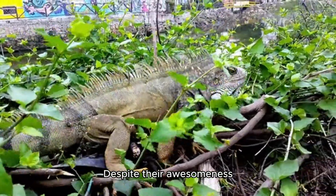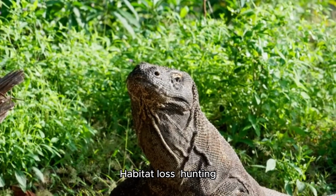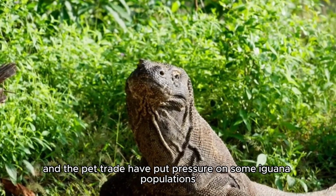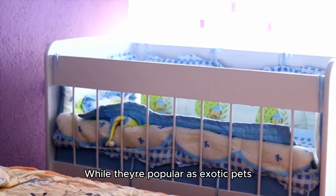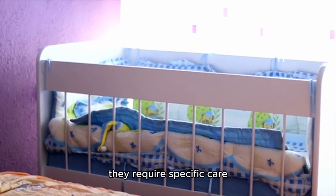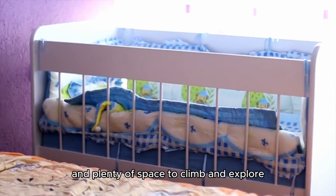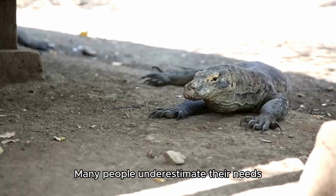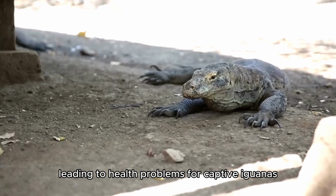Despite their awesomeness, iguanas face challenges in the wild and captivity. Habitat loss, hunting, and the pet trade have put pressure on some iguana populations. While they're popular as exotic pets, they require specific care, like UVB lighting, a plant-based diet, and plenty of space to climb and explore. Many people underestimate their needs, leading to health problems for captive iguanas.